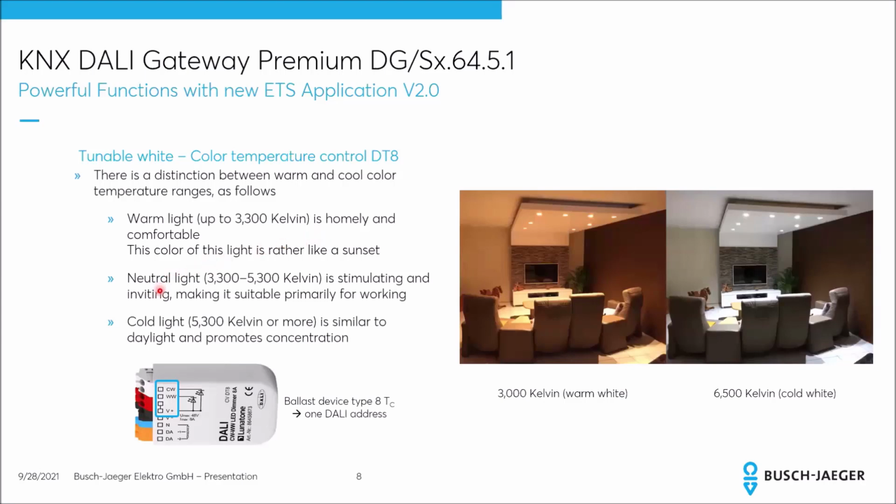The middle range, the so-called neutral light range, is between 3,300 and 5,300 Kelvin. This is more for stimulating and inviting, for example, also for working. And the range above 5,300 Kelvin is the so-called cold light range and is similar to daylight and promotes concentration, because here we have a higher proportion of blue light.